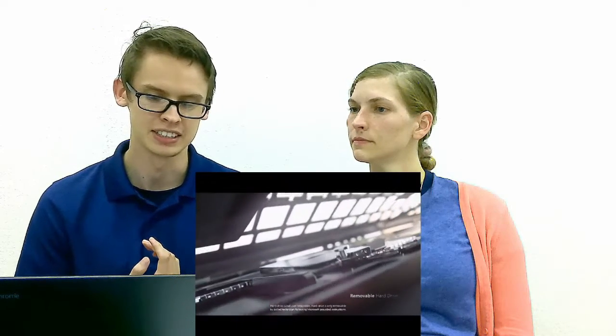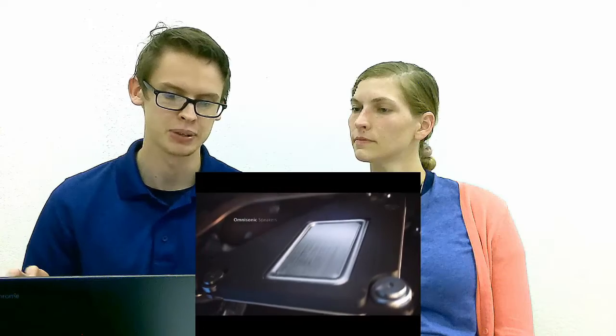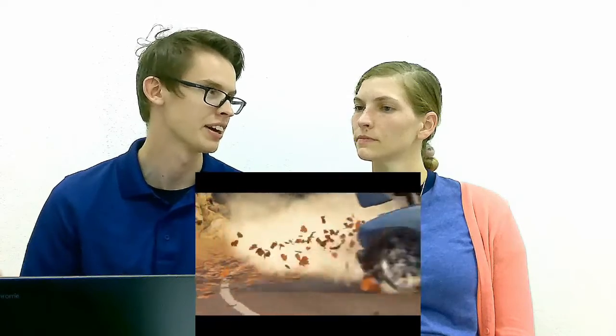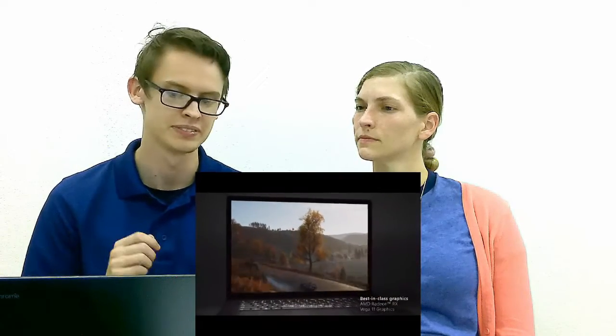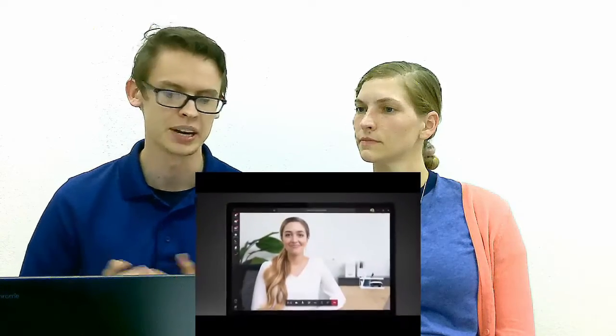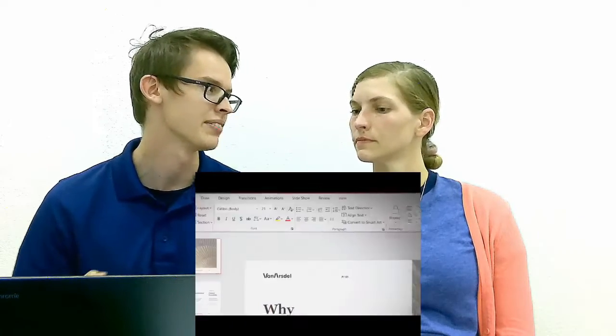And the 13-inch laptop will have the 10th generation Intel Core processor, either an i3, i5, or i7, or whichever you choose to go for. And that one starts at $999, coming out in October.